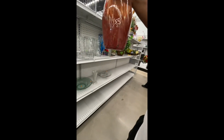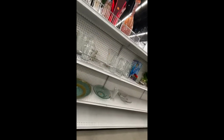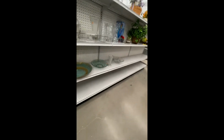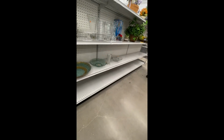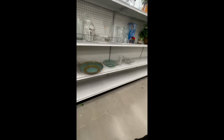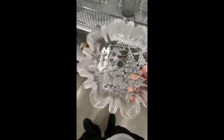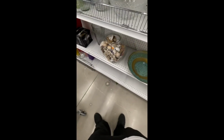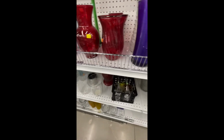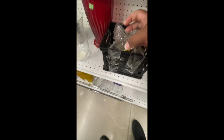Now I'm looking at the glassware to see if I can find any unusual pieces. Mostly I'm looking for Murano glass, depression glass if I can find it. Most of these were just your typical home goods style vases. Not really good quality vases at all. That's like a frosted cake stand. I guess you can call it a cake stand, but it was low quality, so I passed on it. I did grab these here.